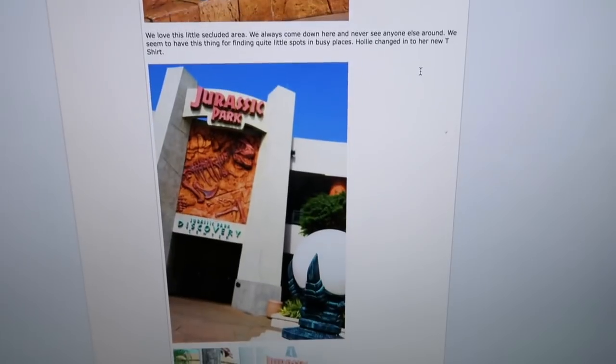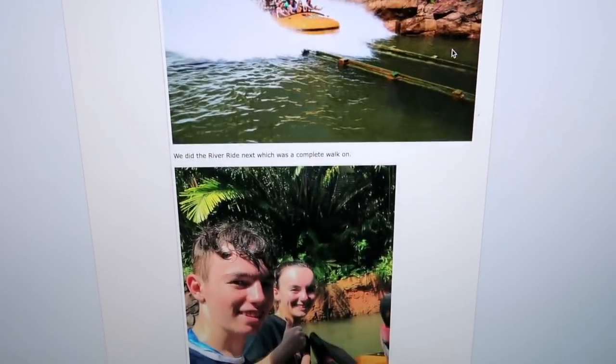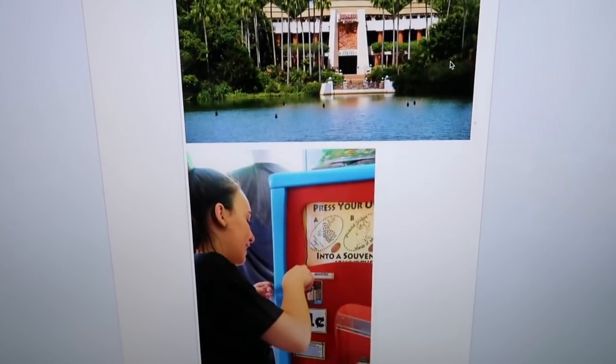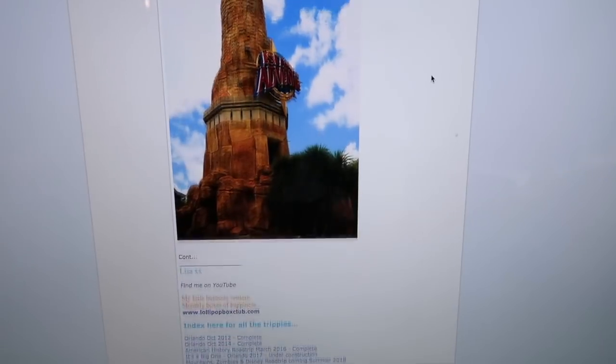dislikes for other people to read and learn from, because that's where I've done most of my learning, and I'm so grateful for other people that have shared their experience, because to be honest, I owe a lot of our great planning and things that we've done to this site. So I really recommend it. My kids absolutely love reading back on our old reports.